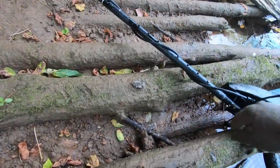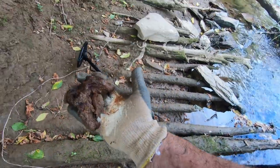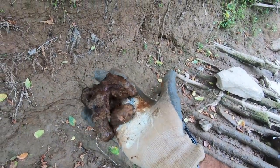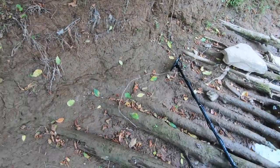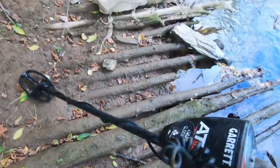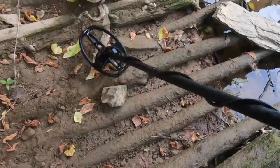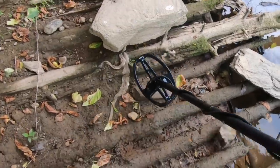Well, there is something here. I don't think that's going to be a horseshoe or mule. Might be, yeah, it's probably a mule shoe, but may not be. That in the bag. It's more iron. Ooh, look at that snake skin.